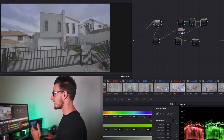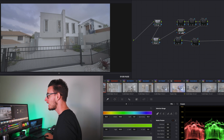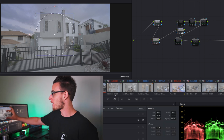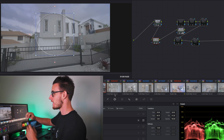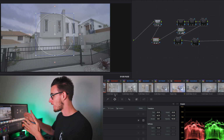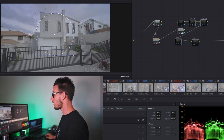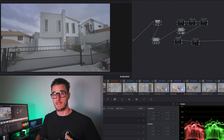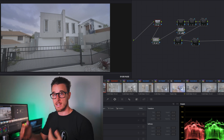So the first thing here is just brightening it up a little bit, and then the second thing, what you can see here is that I've actually put a little mask around the house. So this brightens up the house a little bit just to bring the eye to the house. And a lot of these things are barely noticeable, but from my point of view, I think they make the largest difference in every single one of these shots.